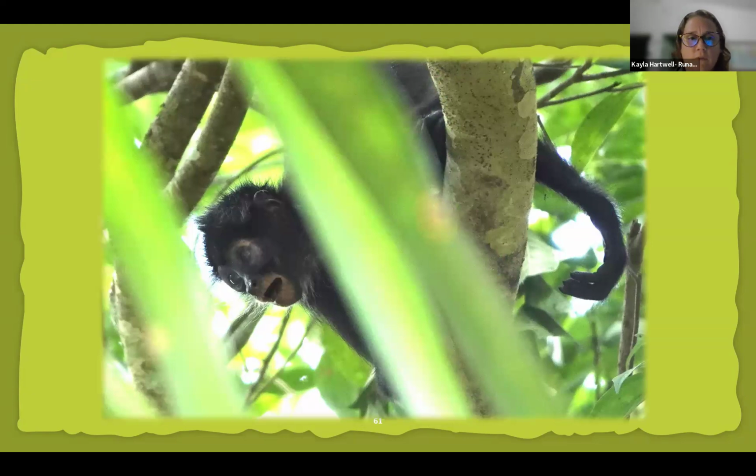Here's a photo of a juvenile spider monkey. They're completely arboreal, so they never come down to the ground. They get all the food and water that they need from the trees. They're primarily fruit eaters.